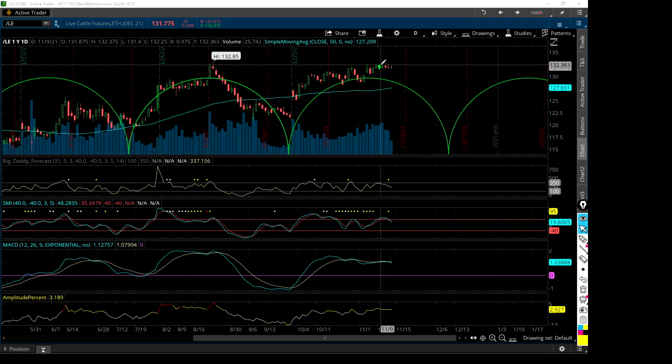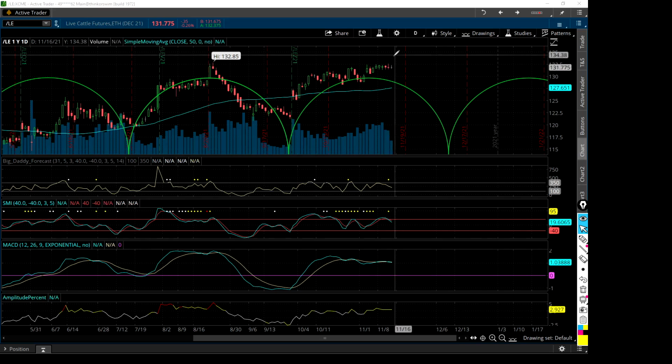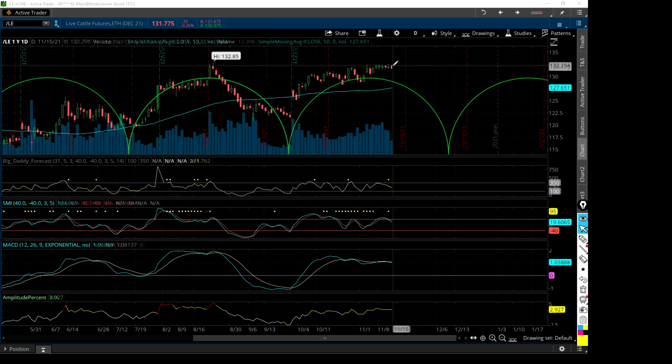Let's see, what was it on the 9th? It closed at 132.25. On the 10th, it closed at 132 flat. On the 11th, 131 7/8. And then on, let's see, that would have been Friday, the 12th, closed 133.775. I'm sorry, 131.775. And today, exact same close.